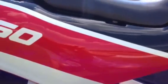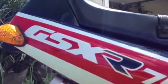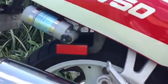It does have a stage 2 jet kit in it and a K&N internal filter, but I do have the original air filter for it and the jets. But it runs better with the stage 2 in it.